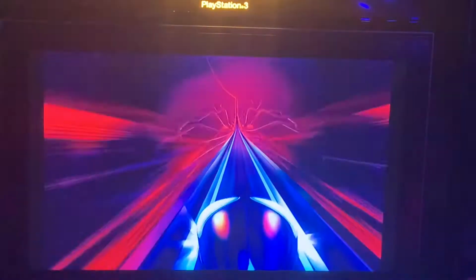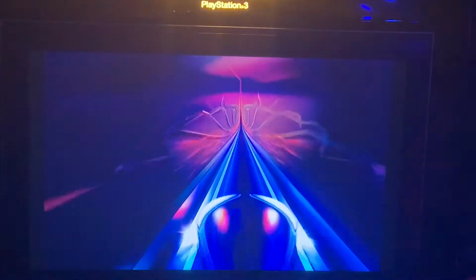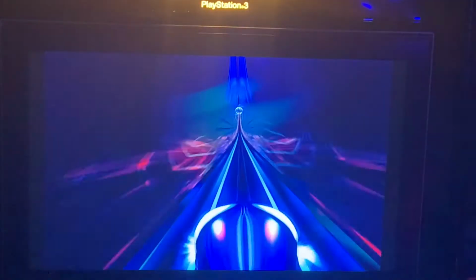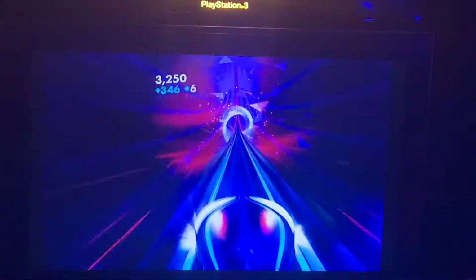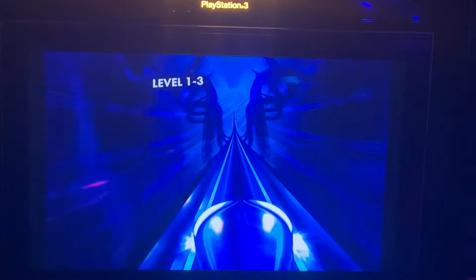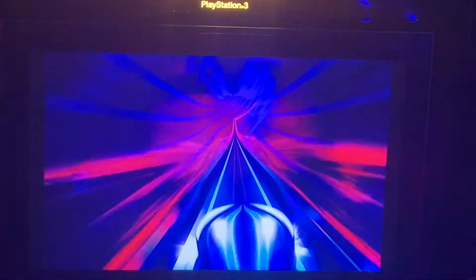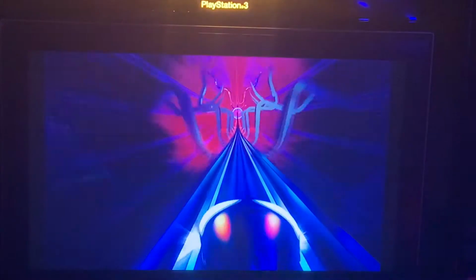Alright, the only reason I started off a little bit slow there was because I didn't know if we were pressing a different button or it's always X. Well, for now it seems to be always X. So when you're going around corners, you gotta hit the corners as well, cool.